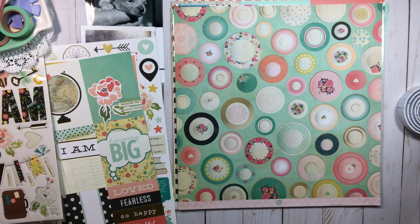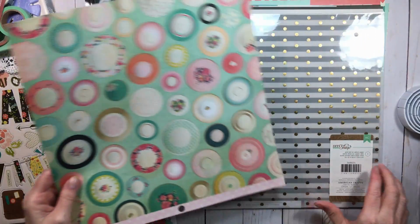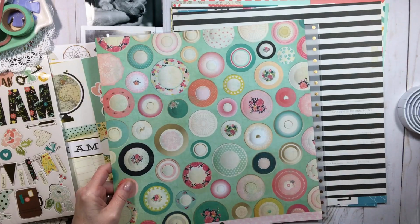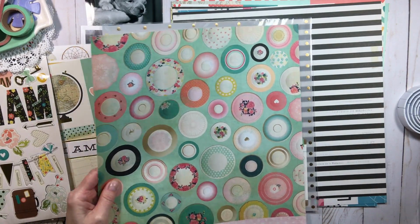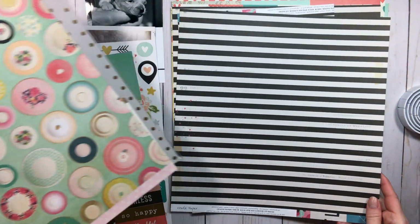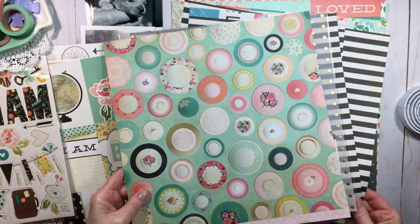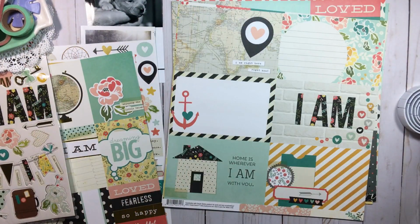Oh, we're going to keep working. Okay, there's crepe paper. There's American Crafts. So you see what I do, I talked about this in another video. When I have a collection and I have other papers that I think go with it, there's more crepe paper. These all go with the collection, so I just stick them right in with my collection. That way they're there.